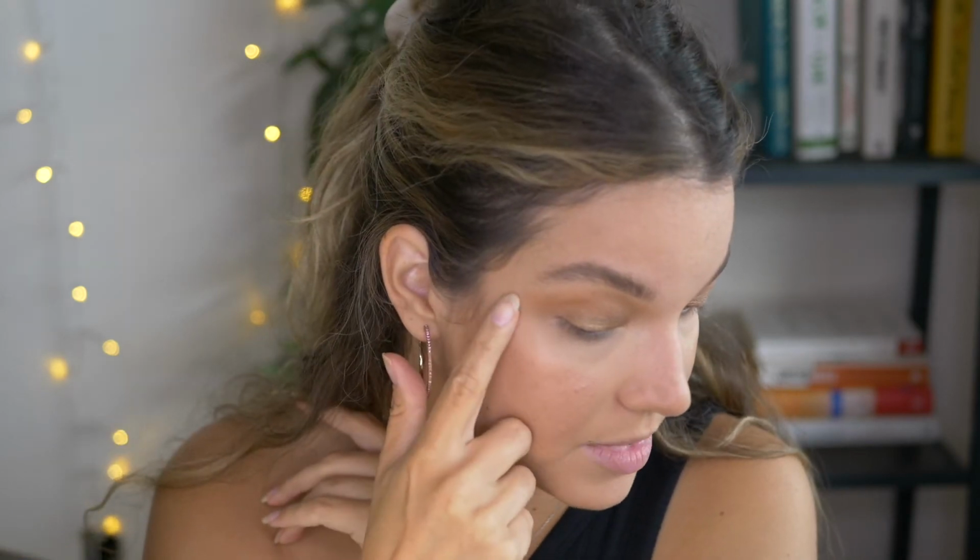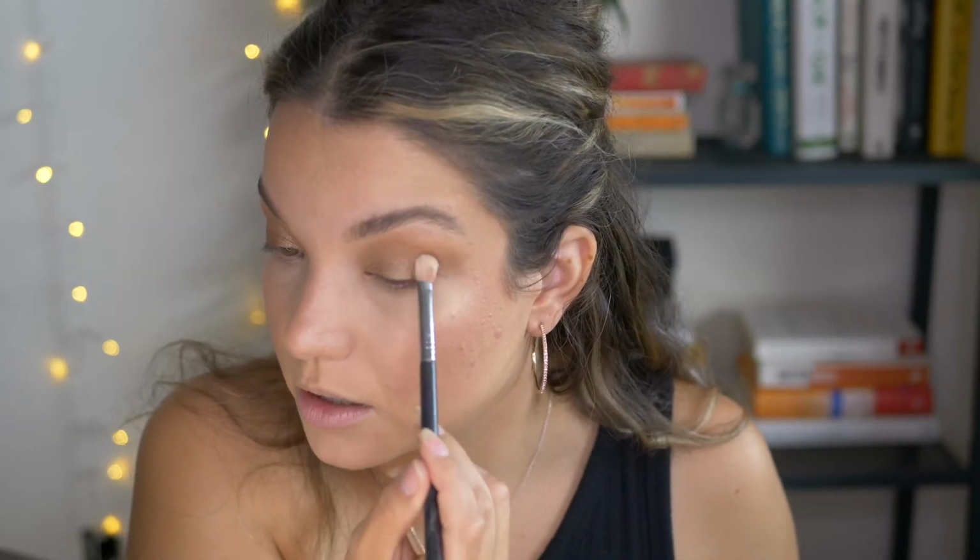Okay, so I wasn't really paying too much attention while I was doing that, and I've made a little bit of a mess on the outer corners here, so I can clean that up with concealer a little bit later, or we can go for more of a messy look. We'll see what happens. Next, I'm going to take this color right here and just pop that right here on the outer corner.